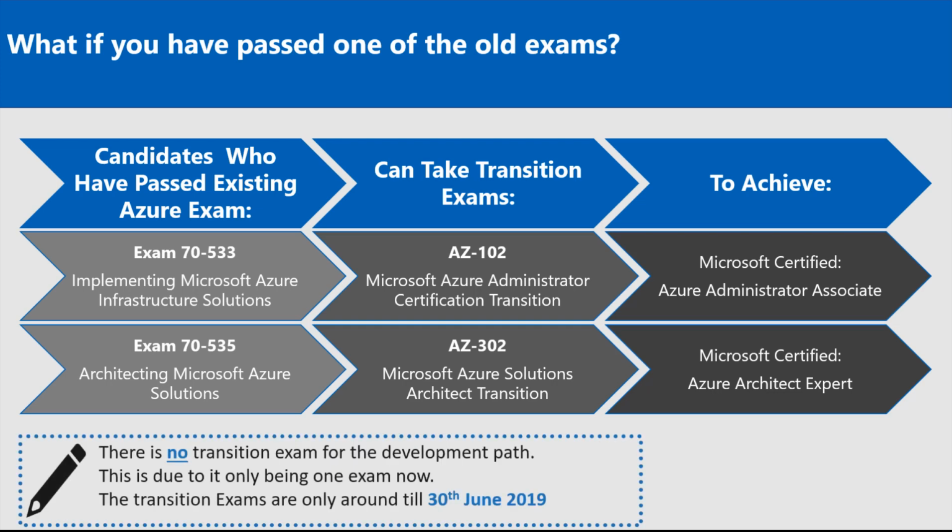Now, there is no transition exam for the development path. This is due to it only being one exam. The development one got converted to one exam way before the administrator one, so Microsoft has left the AZ-102 in there. But one thing to note is the transition exams are only around until the 30th of June. This has been extended once, so there is a possibility, but it's very unlikely that it will be extended again.